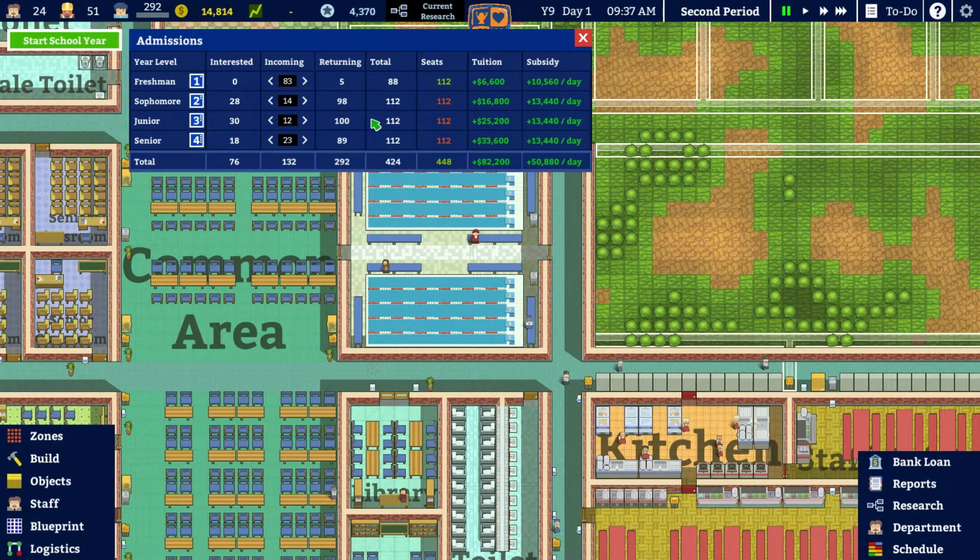Oh, there's something I don't think we've ever seen before. We ran out of interested freshman students. So we can only get 83 incoming, which adding to the 5 that we've got from the transfer thing makes 88 in total. We've got 112 seats. Now there's 16 seats in a classroom. So we're going to have a classroom that's going to be empty. That's not very good.